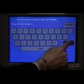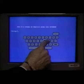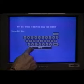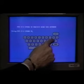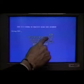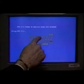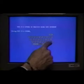Let's move on to the smaller screen. Well, this is called the medium-sized screen, and I can still type. This is a string to practice. We go down to the small-sized screen. It gets a little bit more difficult, and I have to be a little bit more careful about adjusting the touch that I'm making, but I can still type if I need to in this smaller display.